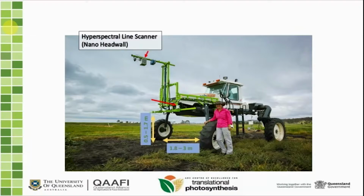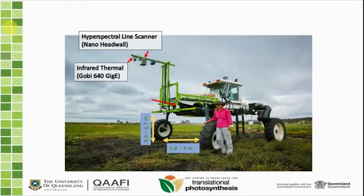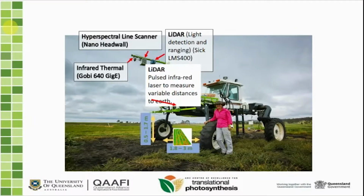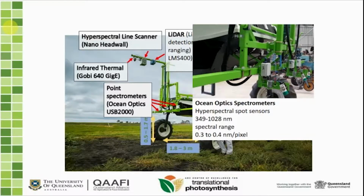So what have we put on this tractor? So we've got a hyperspectral line scanner, a Nano-Hyperspec, it's called, up the top. So that's the specifics for that. It measures in the range of 400 to 1,000 nanometers and has quite a good resolution, so narrow pixels. And then we also have an infrared thermal camera attached to that top arm. We have a LIDAR, which stands for light detection and ranging. So that gives you an idea of the 3D characteristics of your plots. And that's how it works: a pulsed infrared laser measures the variable distances to the Earth. And then we have point spectrometers, from Ocean Optics, and they measure in the range of 349 to 1,028 nanometers, and they also have quite a great high resolution.